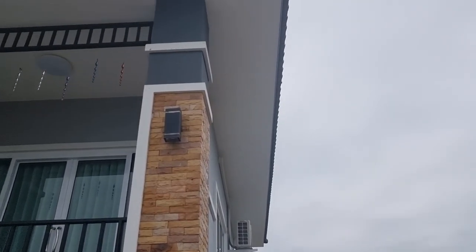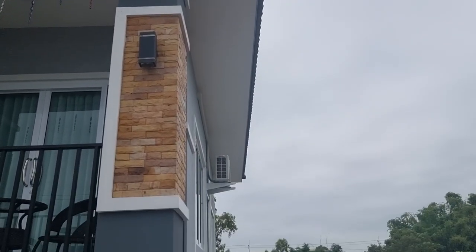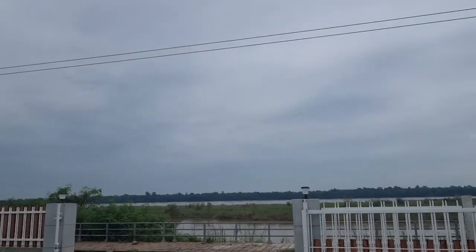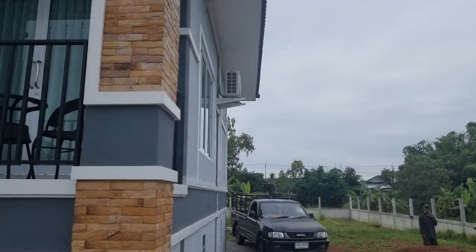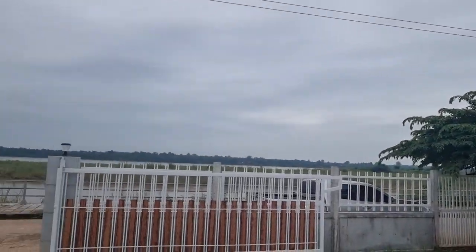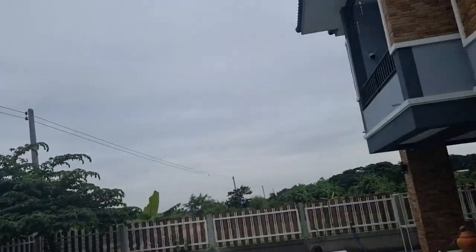Now there's method in my madness here for having this roof up here, and that is in the winter, which is now, the sun rises up here and it travels across here. And in the summer, it rises up here and it travels across there.